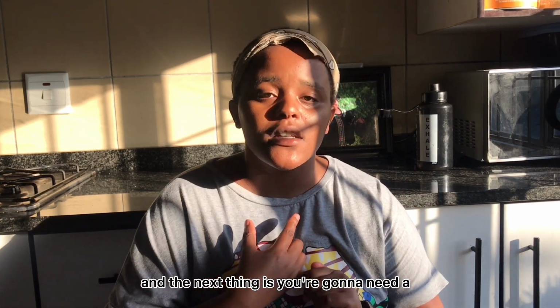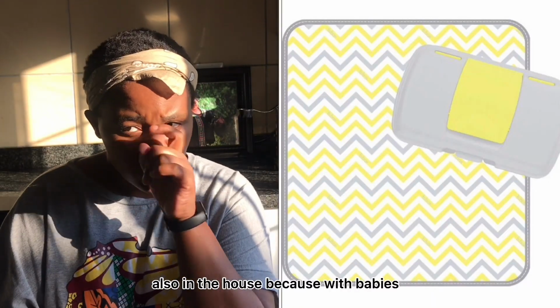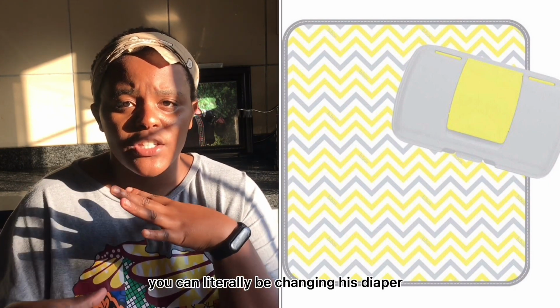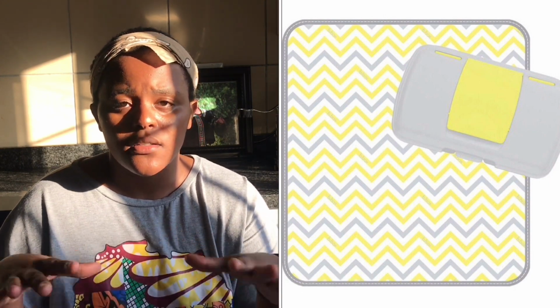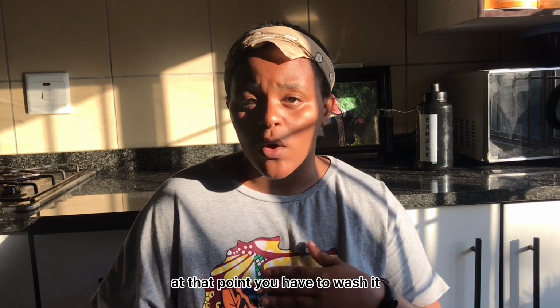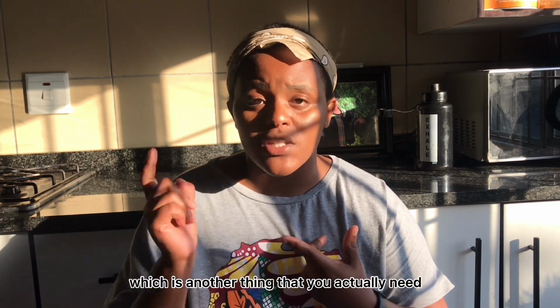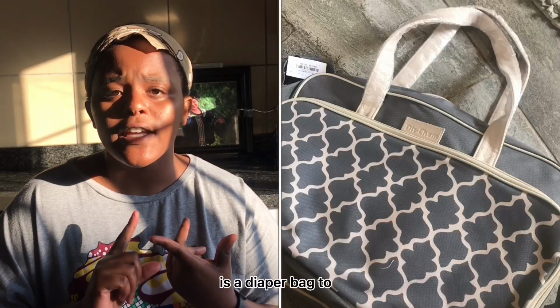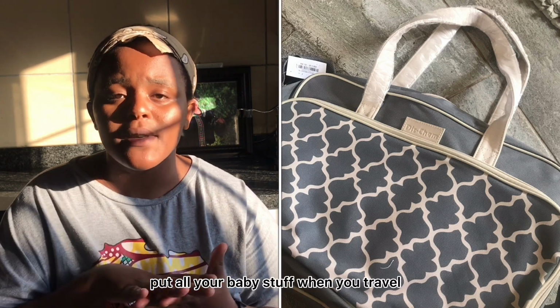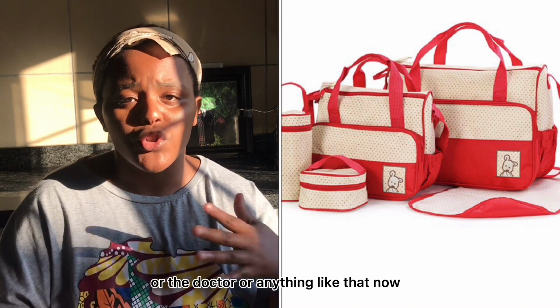And pee and all that stuff. The next thing you're going to need is a changing mat, mostly for when you travel, but also in the house, because with babies you can be changing his or her diaper and an accident happens and it's on your bed, which you can't do anything about. At that point you have to wash it, so you need a changing mat. That comes with the diaper bag most of the time, which is another thing you need, to put all your baby stuff in when you travel and when you go to the clinic or the doctor or anything like that.